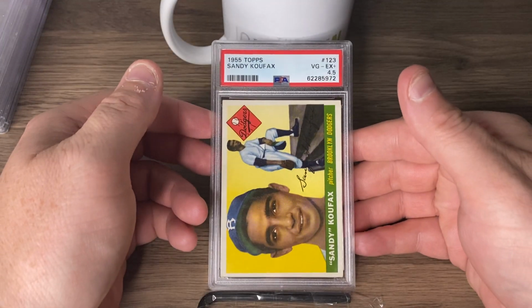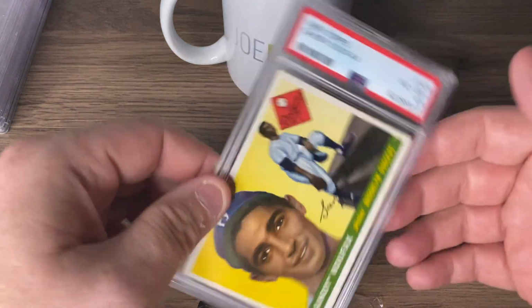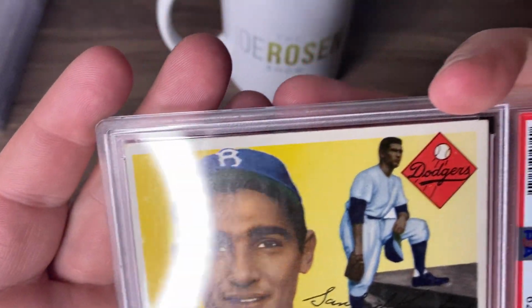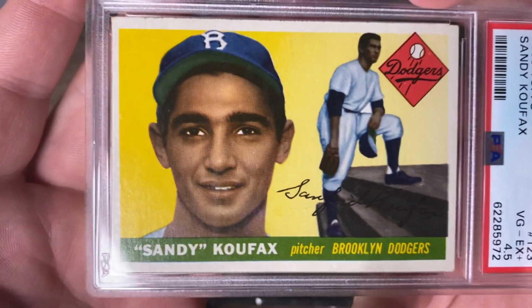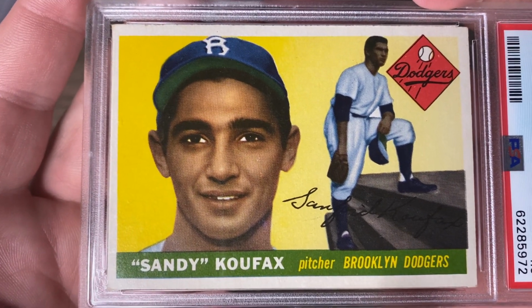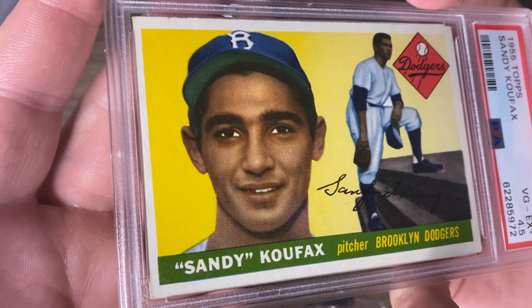Here's number 18. This is another one I shopped for a while. Again, I wanted a card that had really good color, really good pop, really good centering. You can see the border all around is almost perfectly centered. I honestly have no clue how this is a 4.5. All of these corners could pass for a 5 or a 6. I don't see any creases. This is a stunner of a card.